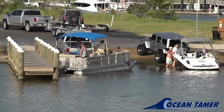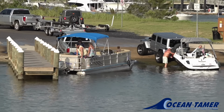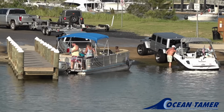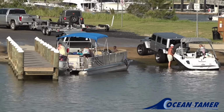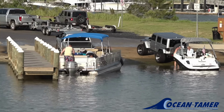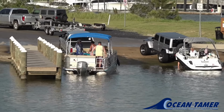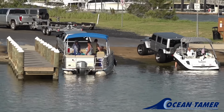Folks, if you look at the county website, it says that it's actually a 6-lane ramp, but you got a GMC Sierra 2500 and a Jeep trying to come down 789 as well, while the Jeep that's in the water that was just having trouble is blocking up two lanes. The ramp is busy today. You can run three. It's okay.